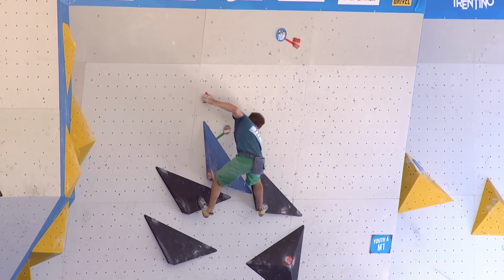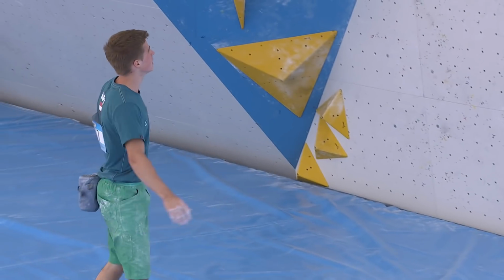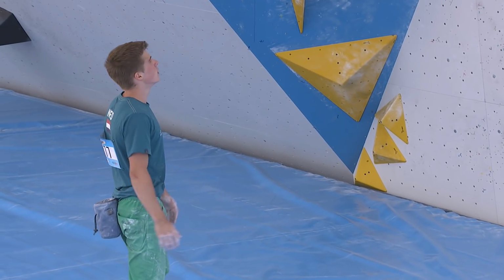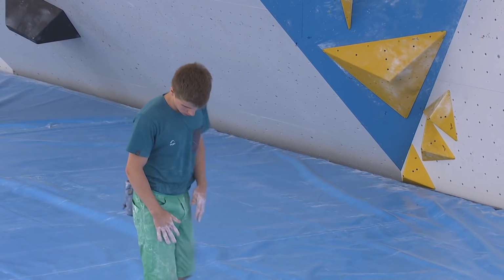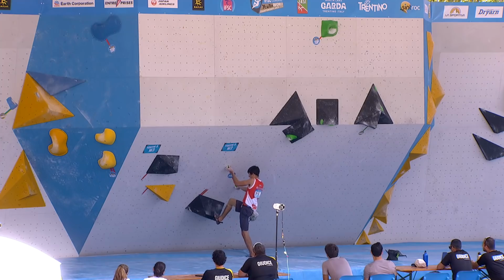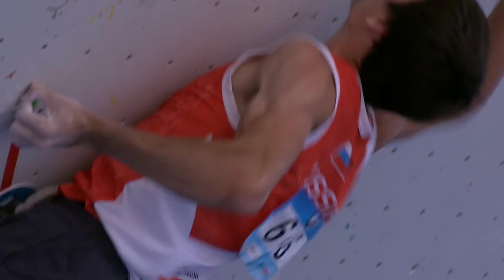Yeah, this is better, really established on that pinch. It's better from Leto, yeah. Yeah, built the feet up really nicely there. Right toe eventually ended up back on that little screw-on that you wanted it on earlier, but importantly, the left foot was high. Artemi again can't quite make that move stick.